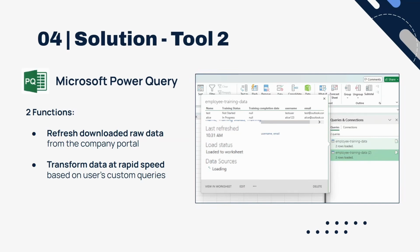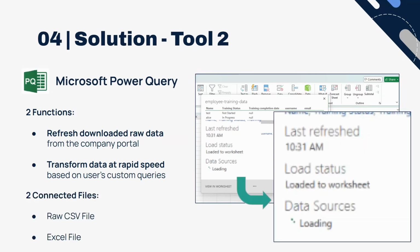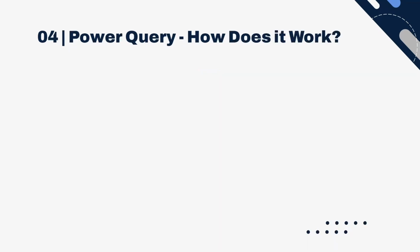2 files are at play: the raw CSV file which is downloaded from the company portal and the Excel sheet that will be containing the transformed data. These 2 files are connected, allowing periodic refreshing. So how does it work?